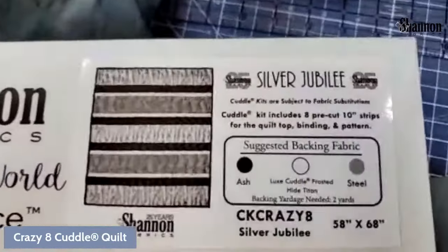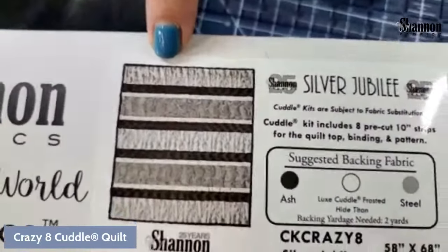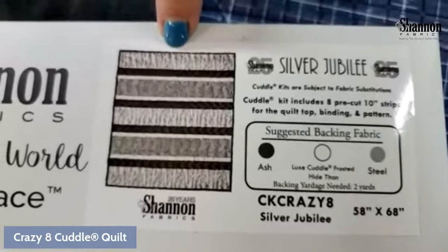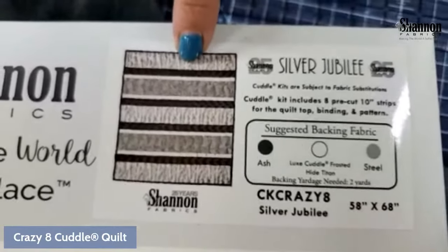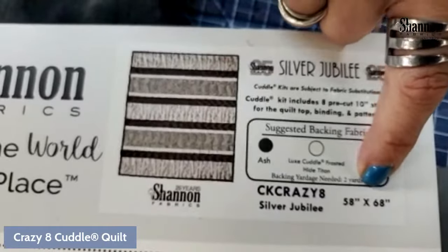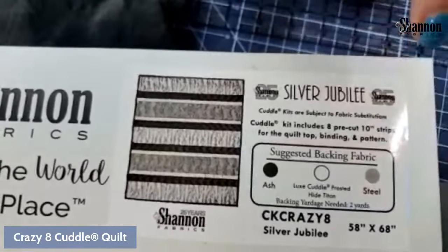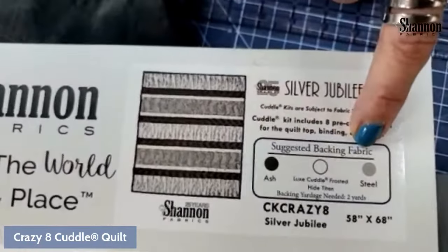Okay, so these are your backing choices. If you look at the quilt kits, they'll always show you what it should look like if you put it together this way, what it could look like if you put it together this way, what the finished size is here, and that's an ish. Remember, you don't have to get it exactly here. Nobody's going to measure it ever again. And these are your backing fabric colors.